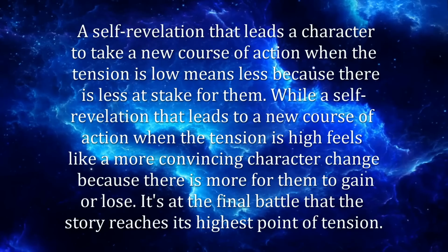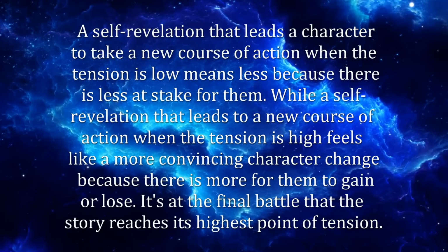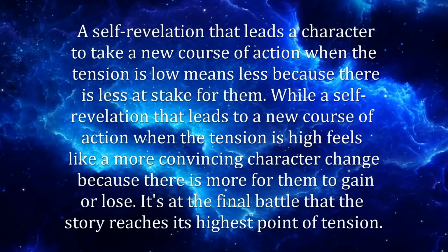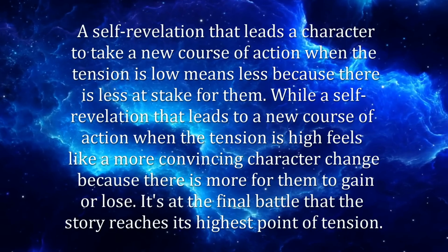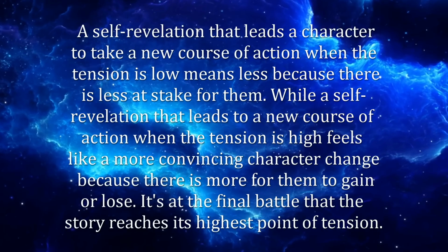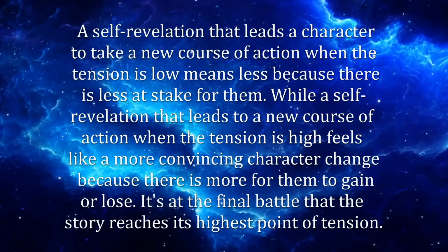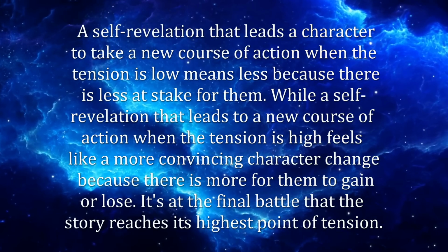A self-revelation that leads a character to take a new course of action when the tension is low means less, because there is less at stake for them, while a self-revelation that leads to a new course of action when the tension is high feels like a more convincing character change, because there is more for them to gain or lose, and it's at the final battle that the story reaches its highest point of tension.